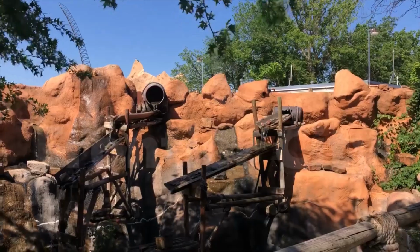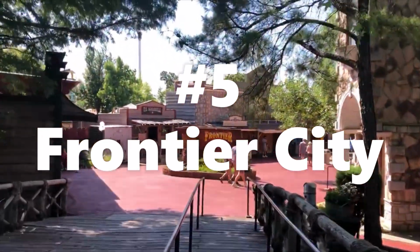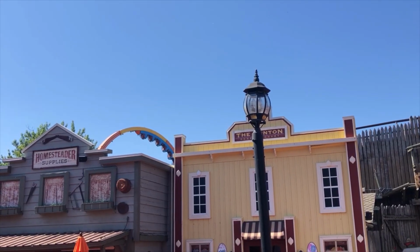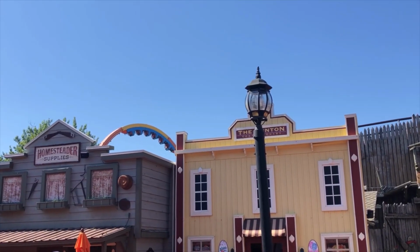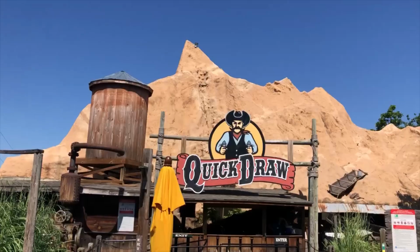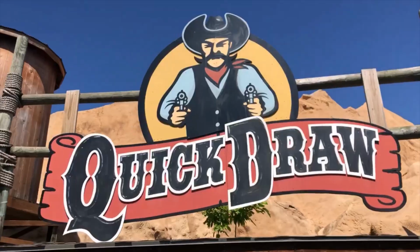Number 5 is Frontier City. This is the least Six Flags of the Six Flags parks. It has very few advertisements, and it has some great looking stuff. You won't see too much of Wildcat. What you can see is very nice. Silver Bullet looks good. Diamondback a little weird.